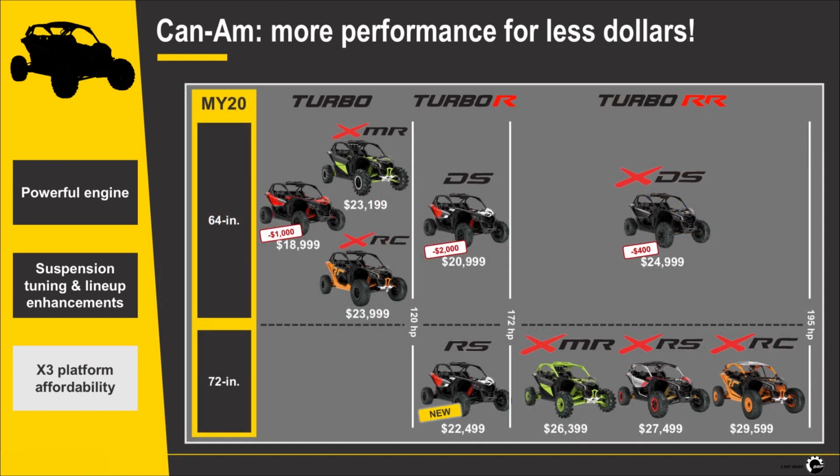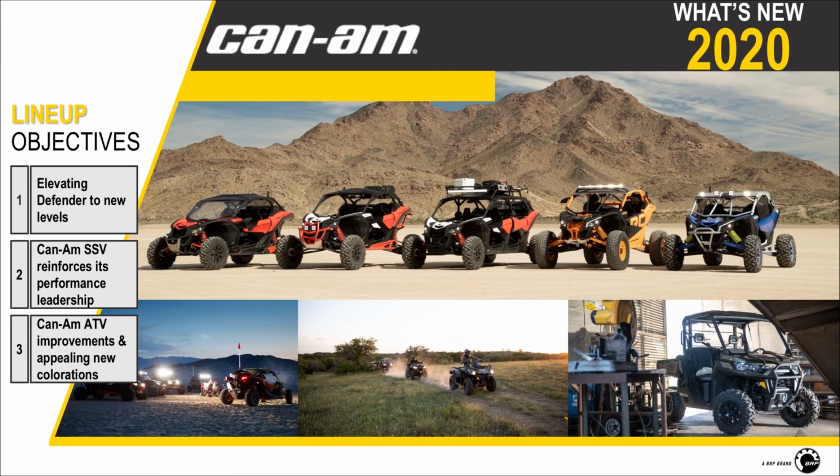Before we move on to the next subject, here is a complete view of the Model Year 20 Maverick X3 lineup, delivering more performance for fewer dollars. To complete our presentation of the main product news for the June launch, let's go over the general improvements brought to the 2020 Can-Am ATV lineup.